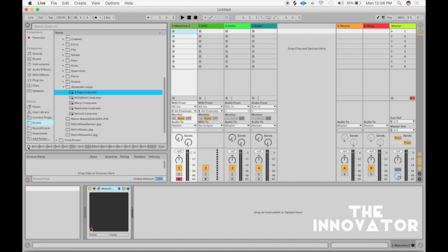So this is a great kit right here, Retro Waves Volume 1. I love the kit in here. I love the quality in here. I love the investigation and the time that it took to really put this together. I think this is really well thought out.